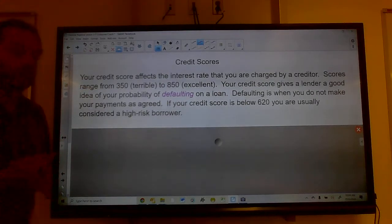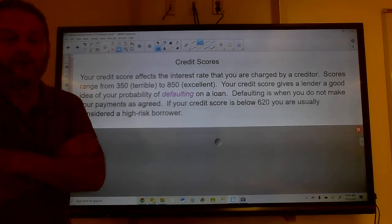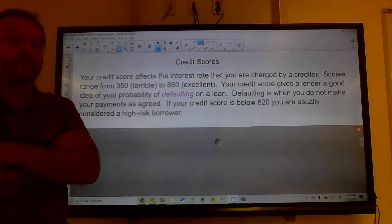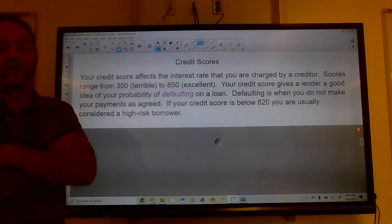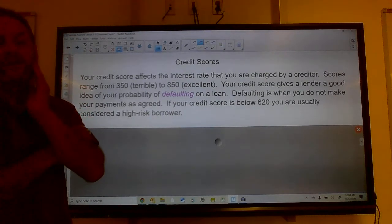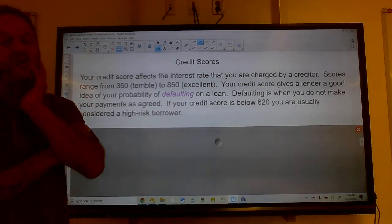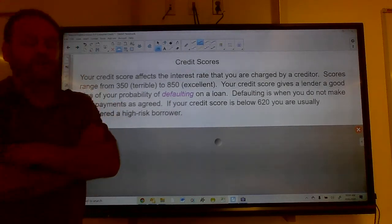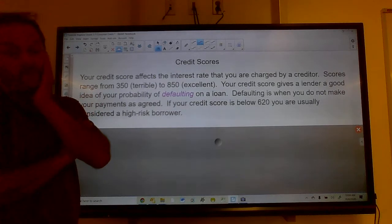Okay, let's talk about credit scores. So your credit score affects the interest rate that you're charged by a creditor. Scores can range from 350, which is terrible, to 850, which is excellent. Your credit score tells a lender the probability of you defaulting on a loan. So if you have an 850 credit score, you're a safe bet. You're not likely to default on the loan. Defaulting means that you don't make your payments as agreed.